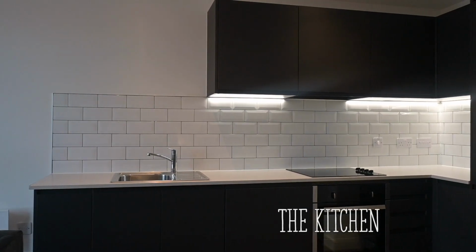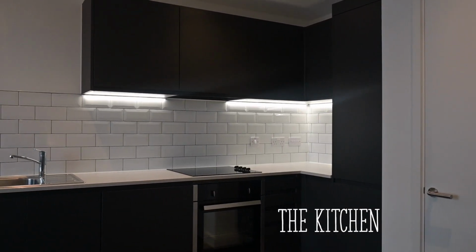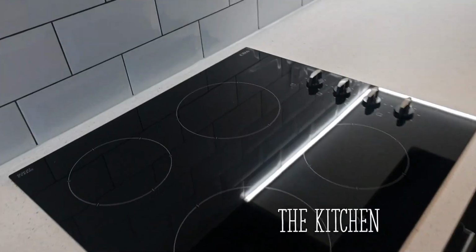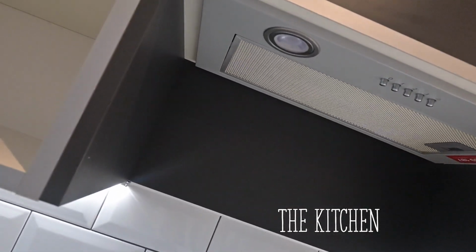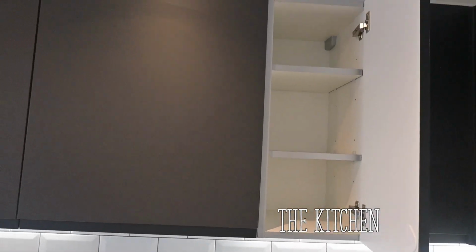Next up is the kitchen. Honestly speaking, I'm not the best person inside the kitchen because I do not do a lot of cooking, but the little I do, I think this kitchen is perfect for it. This is the sink. It comes with an electric gas and a whole lot of storage space and counter space as well. I think that's what I love most about the kitchen, is just the amount of space they gave us. It also has an extractor, as you can see, and all these are just storage spaces that they gave us.